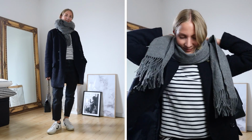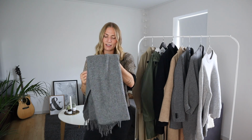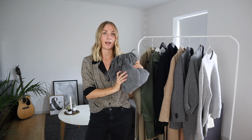I tend to also sometimes use it as a blanket if I'm cold when I'm on the go, especially if I'm traveling or something like that. Just a great wardrobe staple, again, especially for this time of year, and just looks so cozy and also so chic, something you can wear way into the winter season as well. So this is definitely a must-have for me in my autumn wardrobe as well.